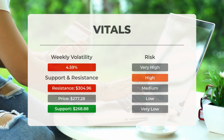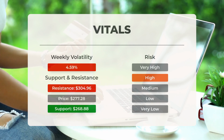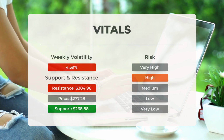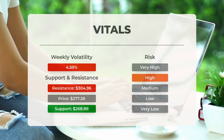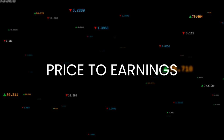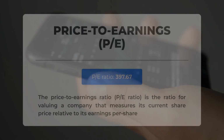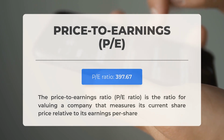Over the last day, the stock fluctuated by $10.76 between its high and low, reflecting a change of 3.94%. In the past week, the stock has shown an average daily volatility of 4.59%. Before we dive into the potential trading levels for CrowdStrike, let us briefly examine some essential fundamental data.